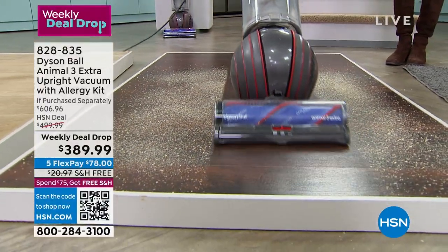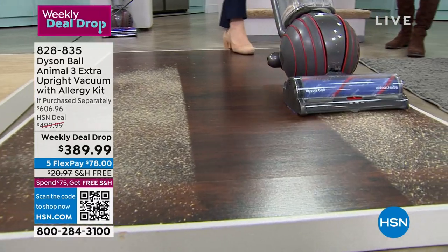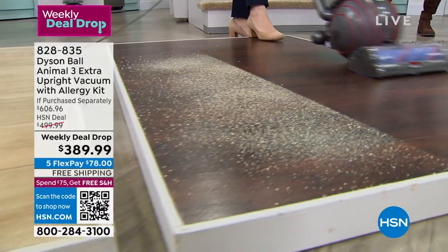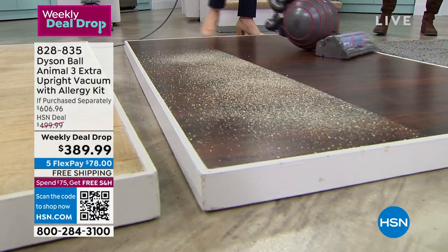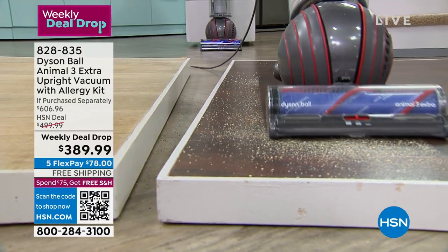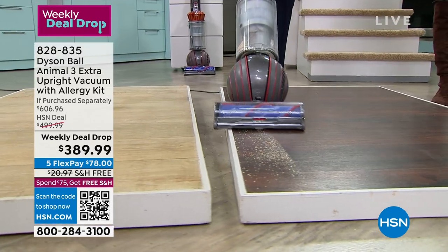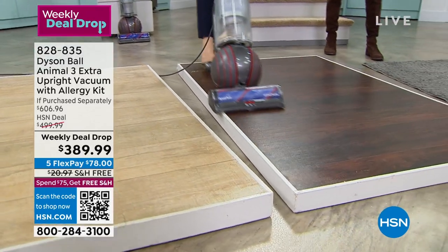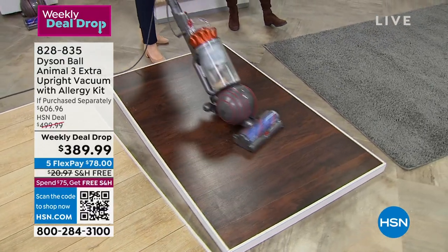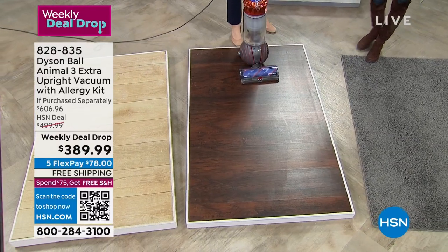But the value on this one, and just watching it, it's just like the coolest vacuum, isn't it? We're so proud not only to have it, because obviously it's great, we love the way it looks, we love the way it maneuvers, but the fact that you are getting, hands down, the top of the line, the highest end of all of the Dysons out there. So if you're somebody who's looking for a Dyson, this is the one you want, hands down.